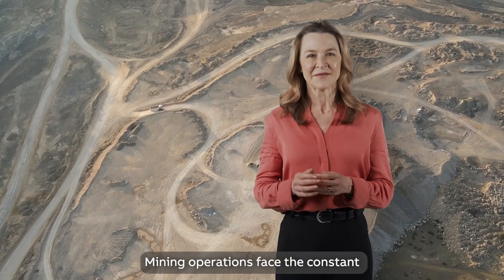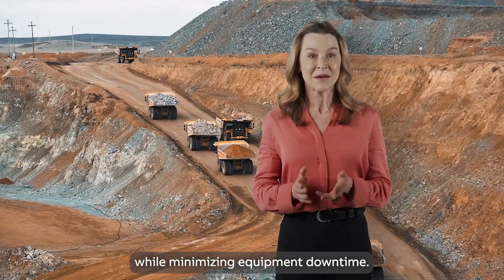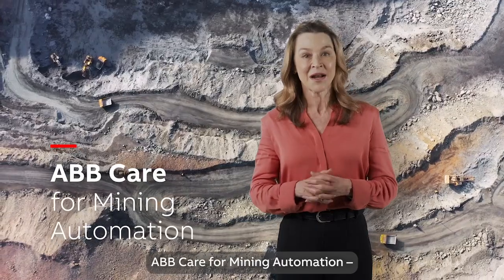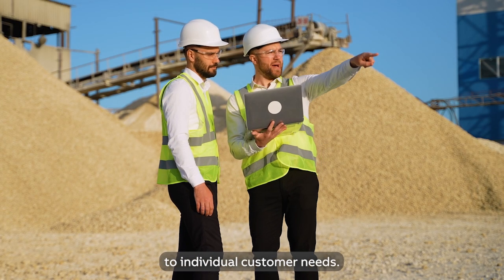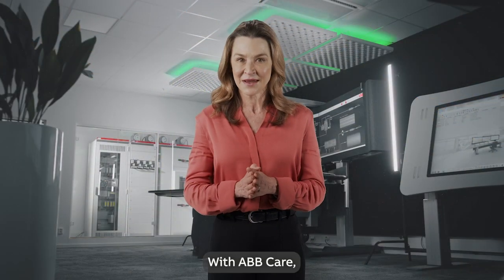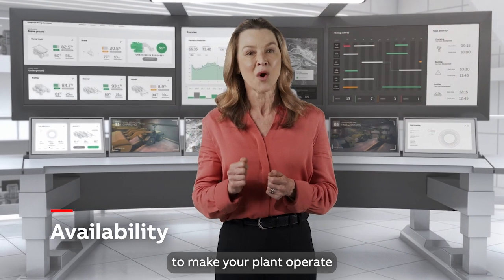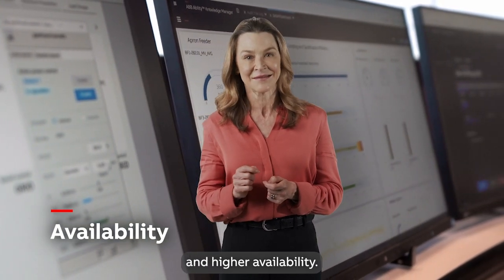Mining operations face the constant challenge of maximising ore yield while minimising equipment downtime. That's why we developed ABB Care for mining automation, a standardised service framework tailored to individual customer needs. With ABB Care, we manage your automation system to make your plant operate with greater efficiency and higher availability.